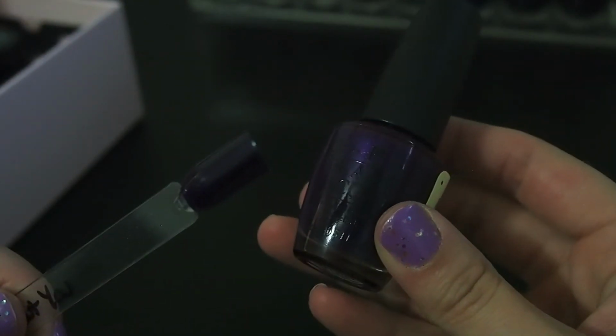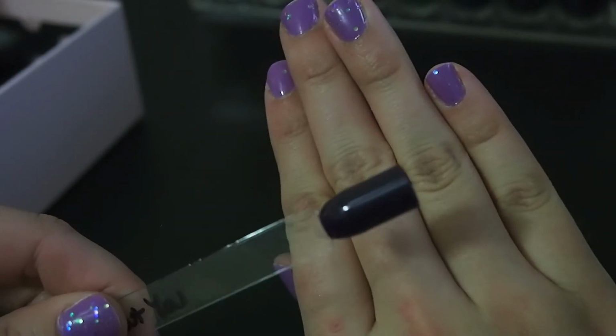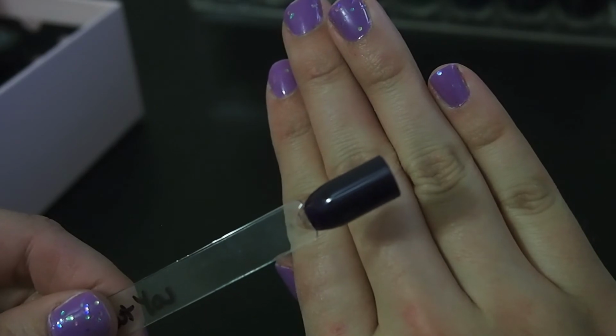Also from the Gwen Stefani collection, it's called I Carol About You. I don't know, maybe you can see better on my skin. It's like a dark purple.